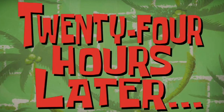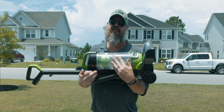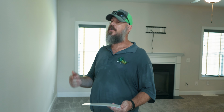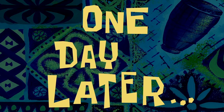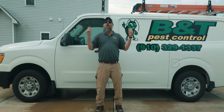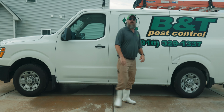24 hours later. Day 4, and we're back to check on the traps and of course, vacuum. After checking the traps, we got 8 today. Everything's looking good. We're gonna vacuum and be back at it tomorrow. 1 day later. Oh, you're doing this now? We're back for day 5. We gotta get our boots on. Here we go. Today we got 6 in the traps.